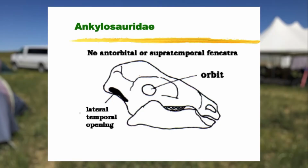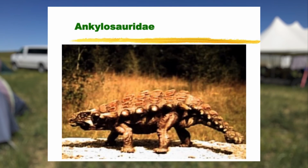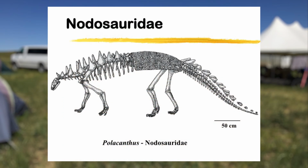Here's the skull. Notice that the opening at the top of the skull is gone. We just have the lateral temporal opening, and look how massive the skull is. It is, however, not so narrow as that of the Stegosaurus. Here's a representation of an ankylosaur. This is a nodosaur. Nodosaurs we do have here on the ranch. We don't have ankylosaurs. And again, notice the hips are very wide.